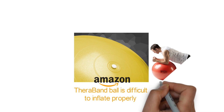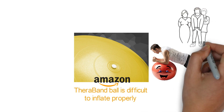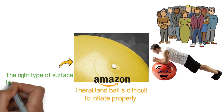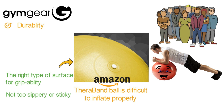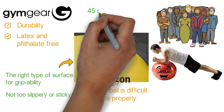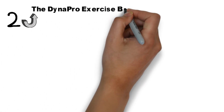The ability of this exercise ball to hold air well and maintain its shape gives it a firm feeling that other exercise balls cannot match, according to one Amazon reviewer, and many other reviewers agree. The TheraBand ball has just the right type of surface for gripability, says the Wirecutter, because it isn't too slippery or sticky. Gym Gear Info also likes the durability of the TheraBand Exercise and Stability Ball, which is also latex and phthalate free. The exercise ball is available in 4 sizes, from 45 to 75 centimeters, and it comes in a few colors.